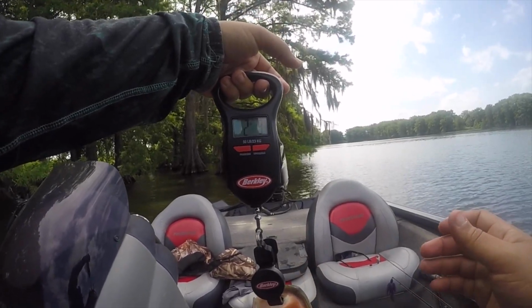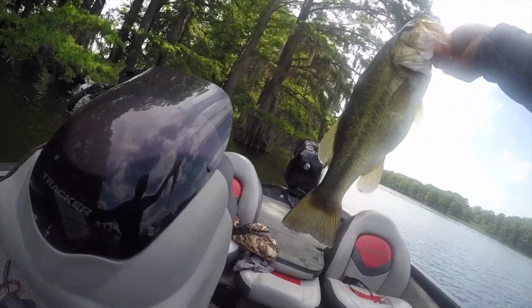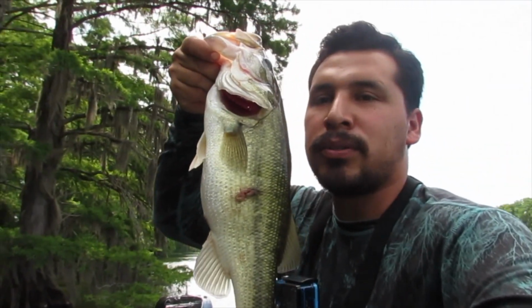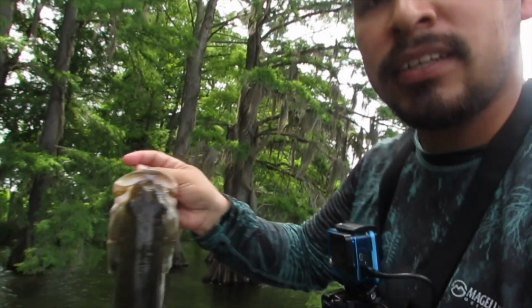Almost a 3-pounder, 2 pounds, 9 ounces. That's a chunk right there, y'all. So everybody, we just caught this 2-pound, 9-ounce right here. Big old chunk right there off that tree sitting right there. There's a little stump right there. We just missed a giant. We got this one. Give her a quick little kiss and let her go and get back in there and see if we can get some more.